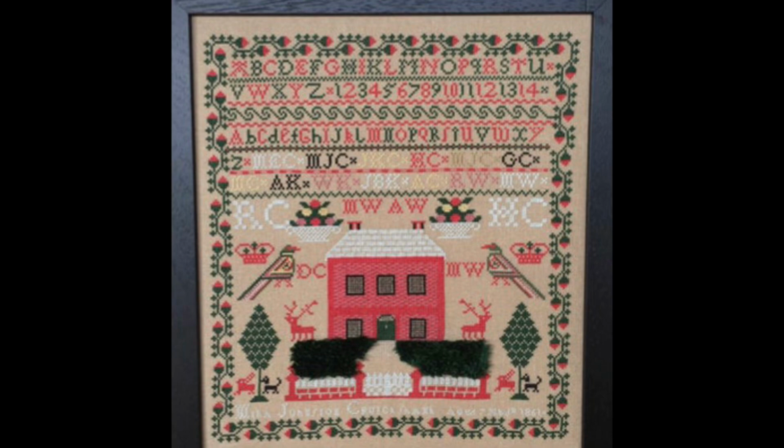Now this is very unique. Look at the picture of the bushes in the front. It is the turkey stitch. I've never done the turkey stitch. It gives a great effect of bushiness or, you know, some texture to a sampler.